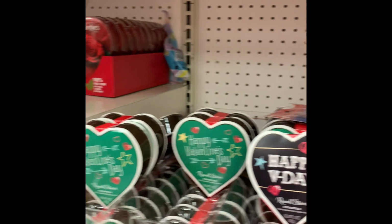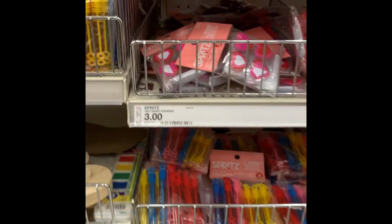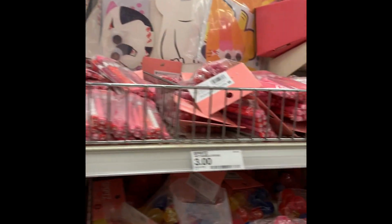More candy kisses. A lot of the heart-shaped boxes with the candies in them. And these were some of the items you could get for your Valentines.